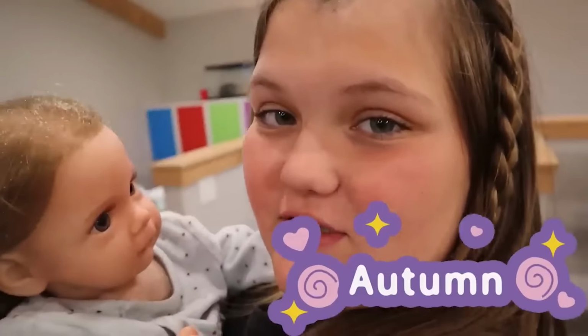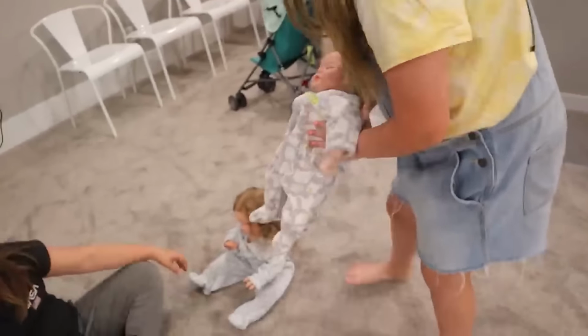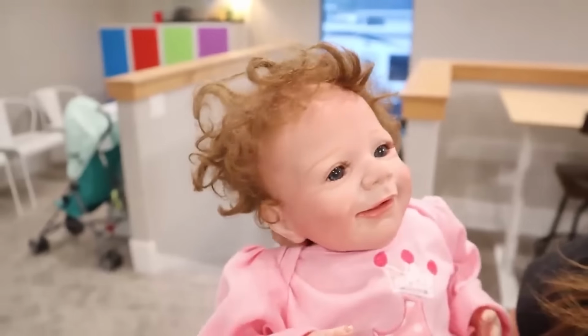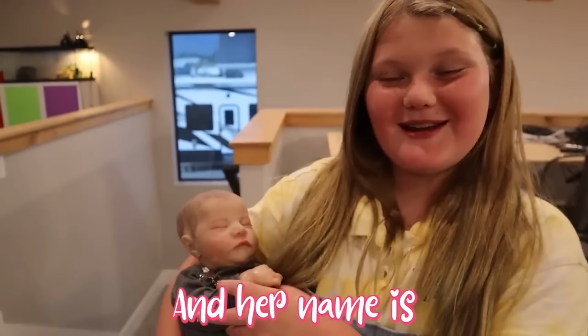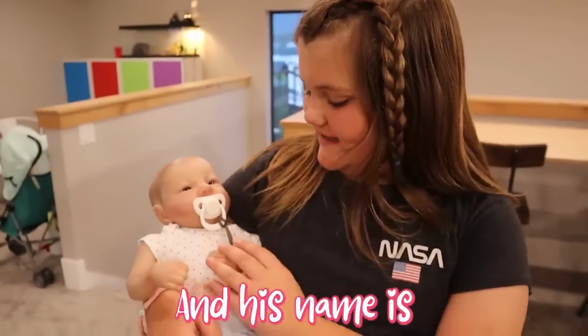Guys, this is Autumn and she's the oldest and the biggest. This is Summer and she's the second oldest. This is Crystal and it's Parker's baby. Terrifies me. This is also Parker's baby and her name is Bailey. This is my baby and her name is Bella. This is the first baby I ever got and his name is Leo.